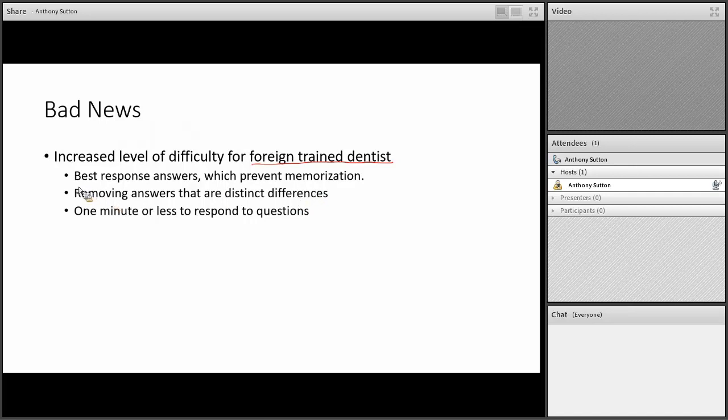So now what they're going to do is create questions or answer choices that have what we call best responses. A best response means that you can have two answer choices that are correct, but one is more correct than the other. That means whenever you are preparing for the INBDE, not only are you going to have to understand the content, but you're going to have to understand how one answer is better than the other. So that's one of the things that are going to be a little different from the NBDE 1 and NBDE 2.